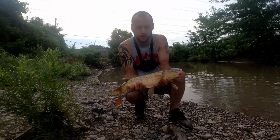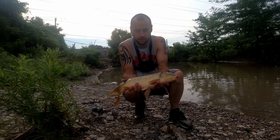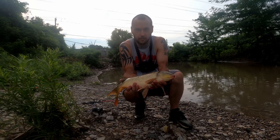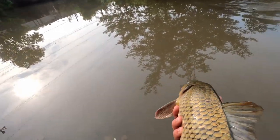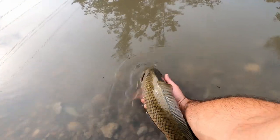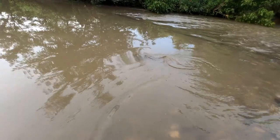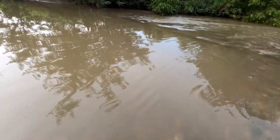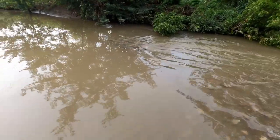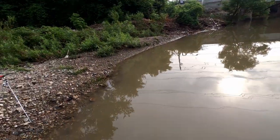All right guys, this is the first one of the day. Probably about two to three pounds, 2.5 pounds. So this is a lot of fun. Let's get him back and get another one. All right guys. There he goes. He's still right here. No, he's gone. Sweet.